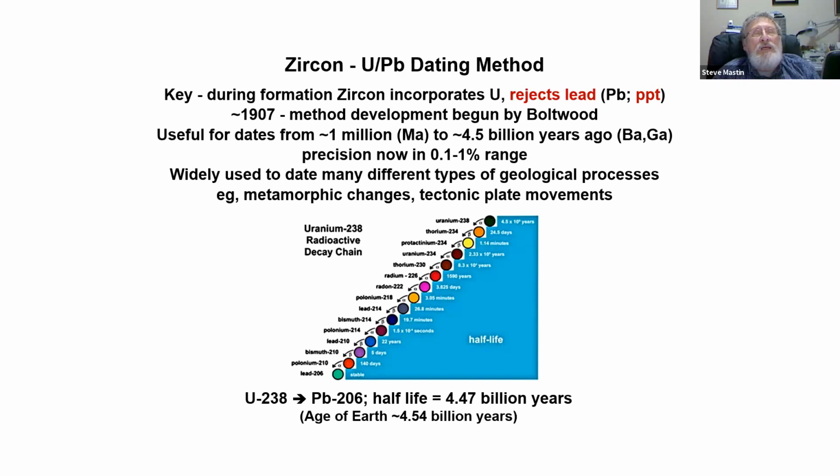So the method development began in about 1907, and it's pretty well established these days. And it's used for dates from about 1 million years to about 4.5 billion years. And the abbreviations for million years ago are MA, and you will see 4.5 billion as either BA or GA in most publications. And the precision, even at 1 million or even at 4.5 billion, is still much less than 1%. Most of the time it's in that 0.1% range, which is pretty darn good.